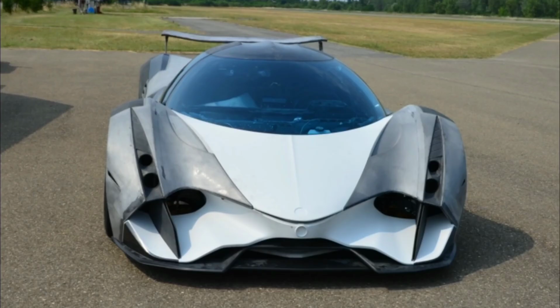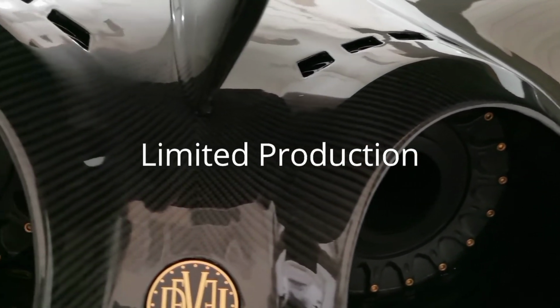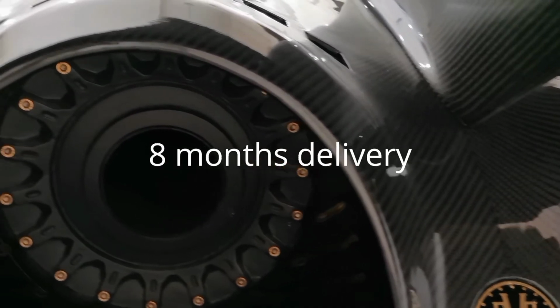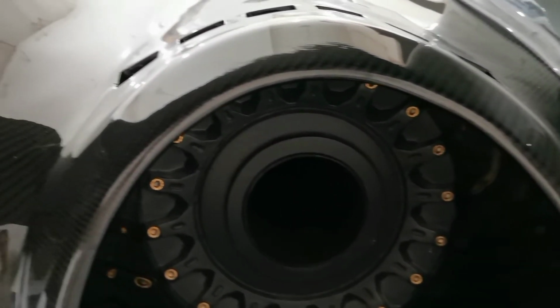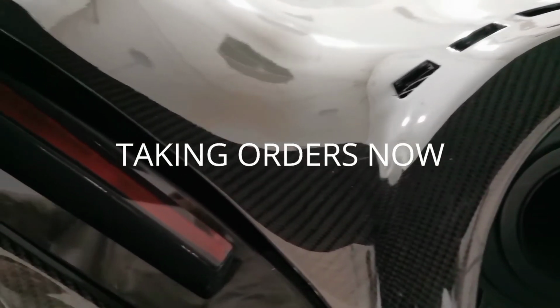This is a car to keep an eye out for in 2023, since what we know about it tells us that if its stats are to go by, it'll be the one to beat. Price: $1.6 million. Top speed: 347 miles per hour.